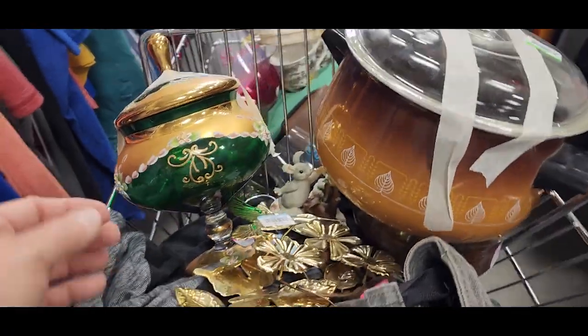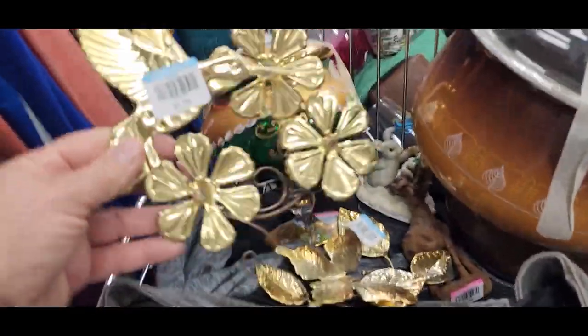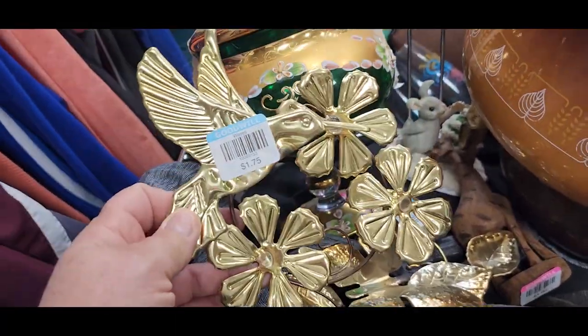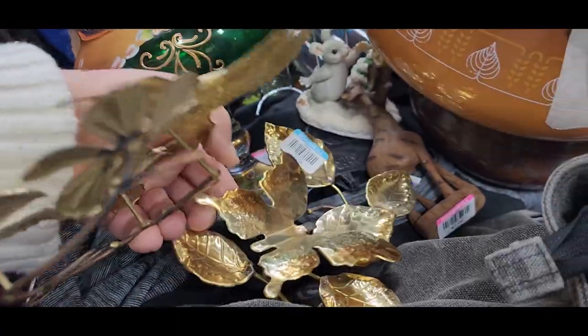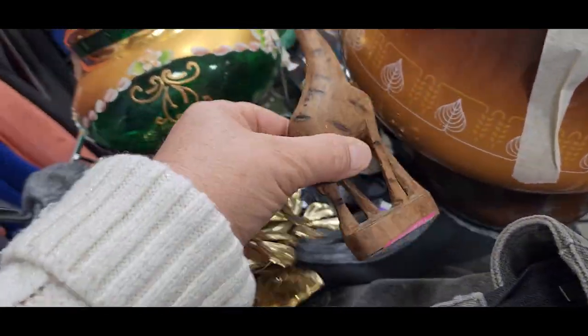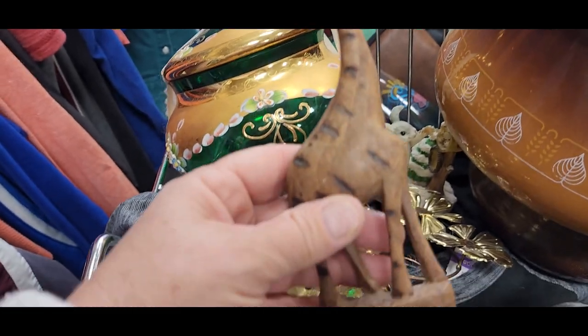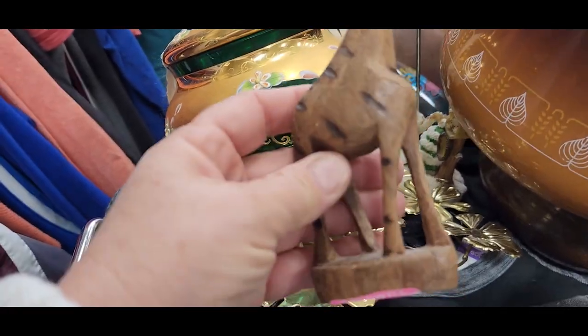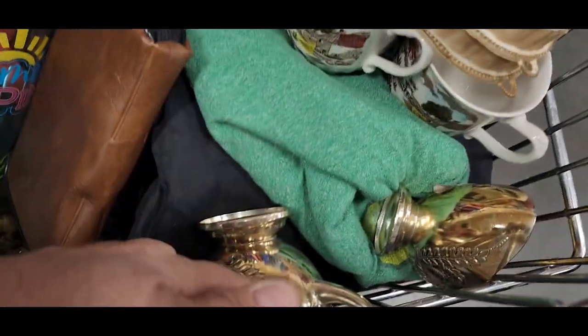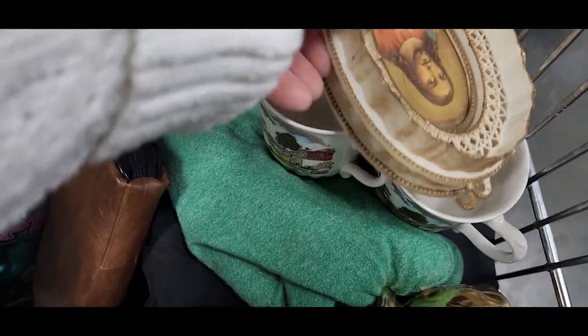Okay guys, sorry, my brother called and I just started picking stuff up. So I picked up a couple of things for Whatnot. This really beautiful hummingbird, brass and copper, and I found a butterfly. And then I picked up a really cool hand-carved giraffe. That is just beautiful. Great face on that, actually. And then a West Bend piece. And then on top of that, I did pick up the cream and sugar.